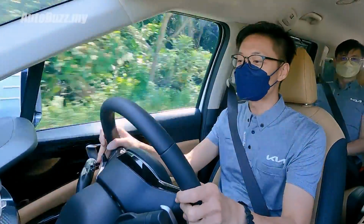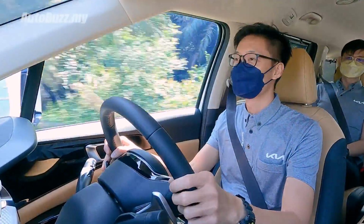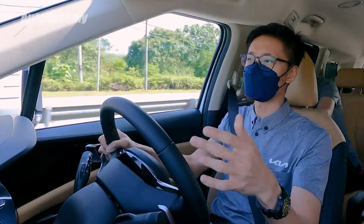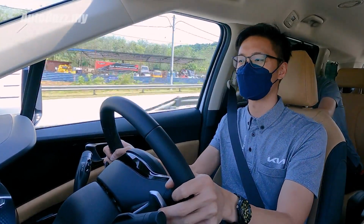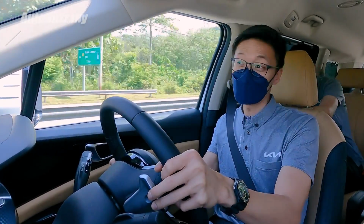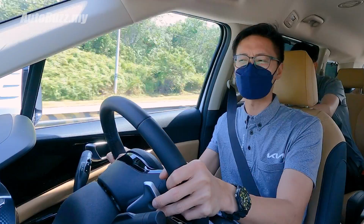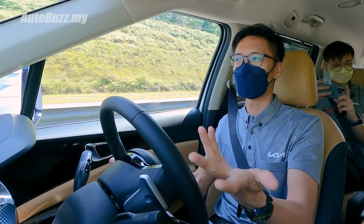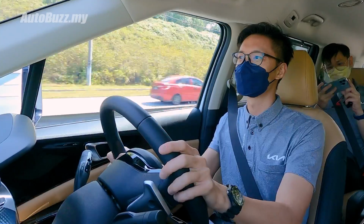Going for my first overtake in sports mode. Plenty of power, effortless. We're going through a series of bends at the moment at about 100 kilometers an hour. Still on the back roads. You do feel the car's weight. I think all 2 tons of it. But surprisingly, body roll is almost minimal.